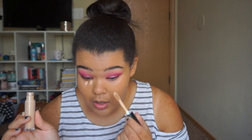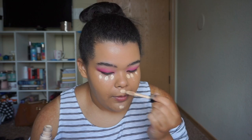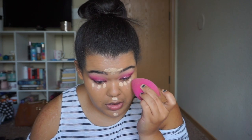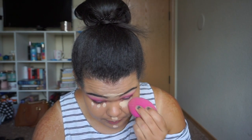I'm just using the e.l.f. full coverage concealer. I've recently started trying this out, so I really don't like to wear a full coverage concealer with this. If I don't need to, I'm totally fine with going in with something that has a little bit less coverage, but this is just the concealer I had on hand at the moment, so it's what I'm going to use.